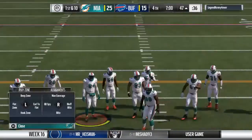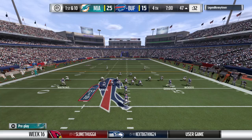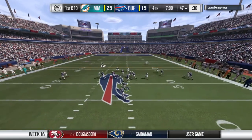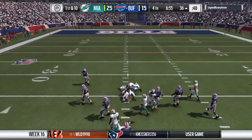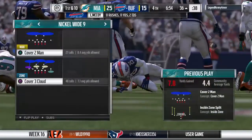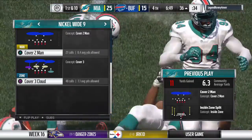And the offense lining up 1st and 10. A give to McCoy. And he's brought down. Give him 11 on the gain there. And it's 1st down, Buffalo.